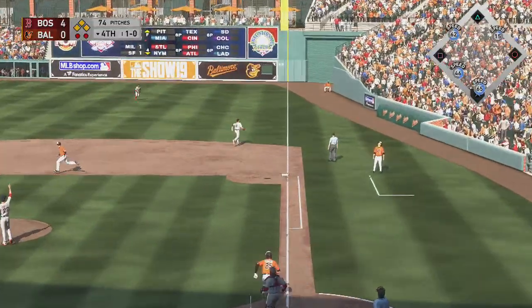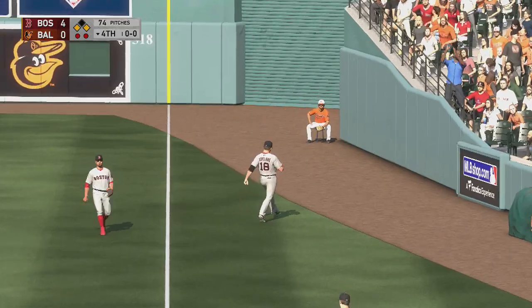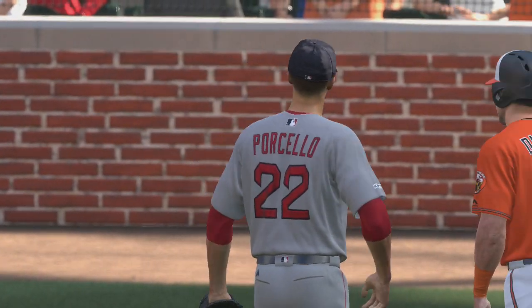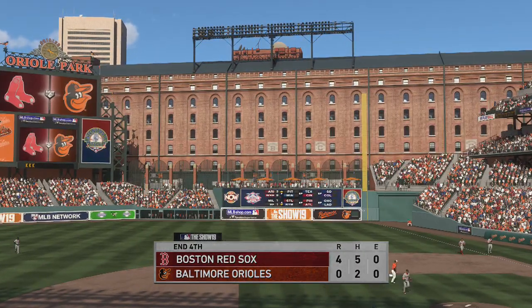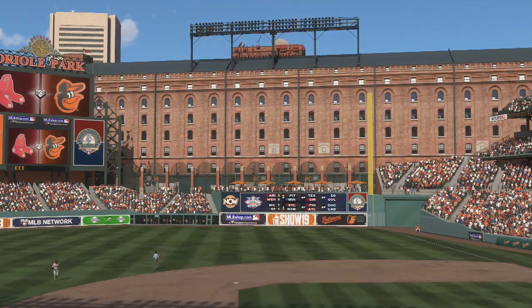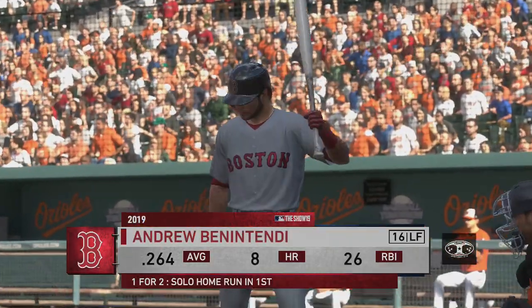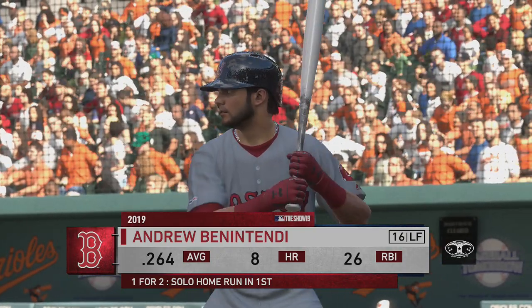And he popped him up. Back into foul territory behind first. Moreland is there as he makes the catch, and they'll tightrope out of danger as he strands the bases loaded. Orioles leave him loaded. They're down 4-0. Back to the top of the order now. And up next, the exciting left-handed bat of Andrew Benintendi.